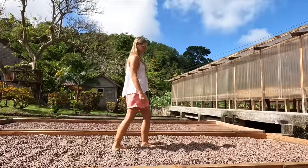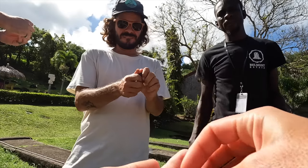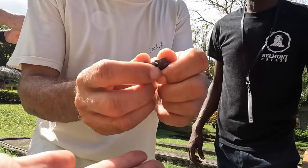You're like a natural. Inside is your nib. Nibs. That's a thank you, nibs. All right, you're warming up. So nibble on the nibs. Calcium, iron, fiber, antioxidants. That's all the good stuff you find in there.